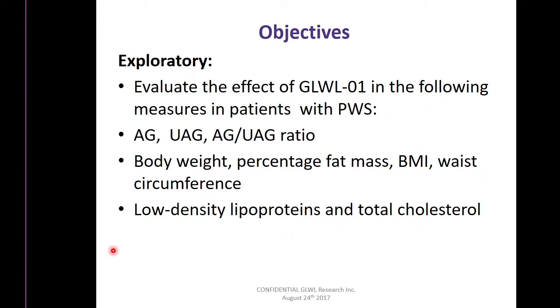As exploratory objectives, we are also looking at the effect on the following measures: acylghrelin and the AG over UAG ratios that I had mentioned before, and then measures of body size. In terms of body size, we're looking at weight, percent of fat mass, BMI, and waist circumference. And then also at low density lipoproteins and total cholesterol.